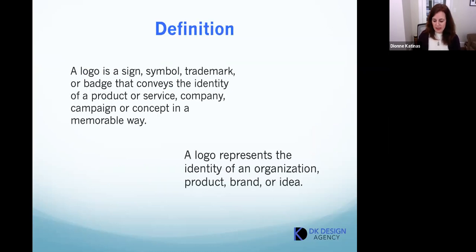So it's always kind of nice to start with the definition. A logo is a symbol, a trademark, or a sign, a badge that conveys the identity and ownership of a product or service of a company. And it's also a conceptual way, and it's memorable. A logo represents the identity of an organization, brand, or product, an idea.